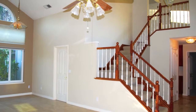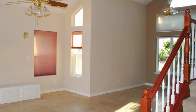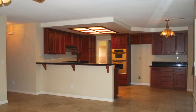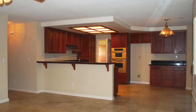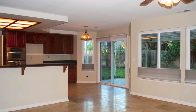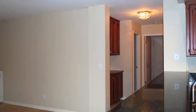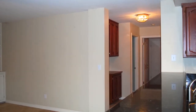It's got a downstairs bedroom and a full bath. All of the flooring downstairs is travertine with larger upgraded baseboards, plus new granite countertops in the kitchen. There's custom closet work. All the sinks are new. The toilets, new interior paint. It's got the highest rated tinted energy efficient windows throughout and a new heating and cooling system.